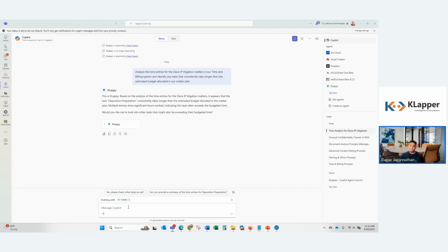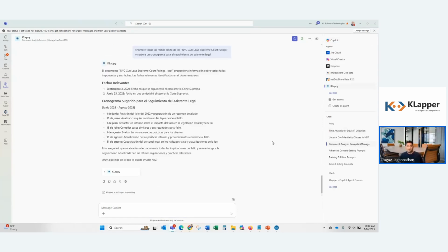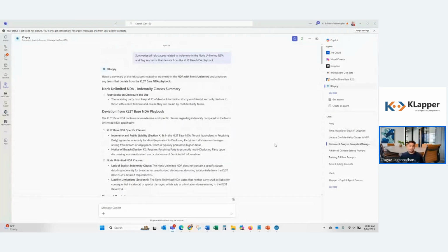So let's go back to some examples from a DMS perspective. Prior to the demo, because it's a short webinar, I ran a number of these prompts to make sure that we are not waiting for a response on the screen. A lot of these prompts have gone in and learned the data from an iManage workspace, and I'm able to query that content right within Copilot.